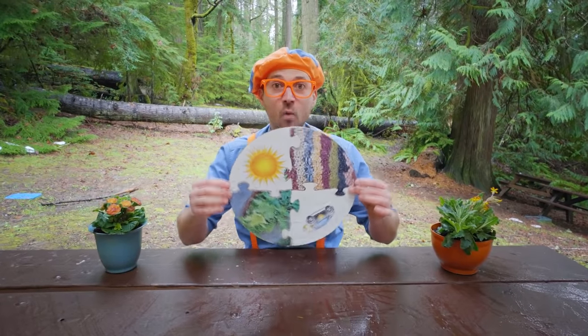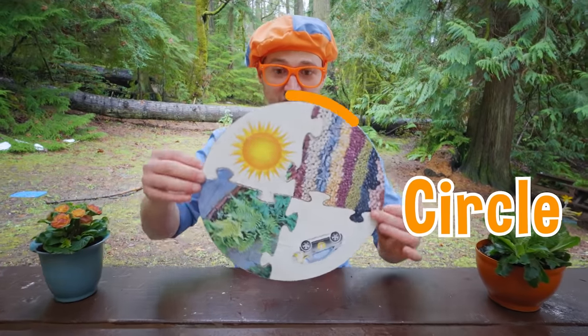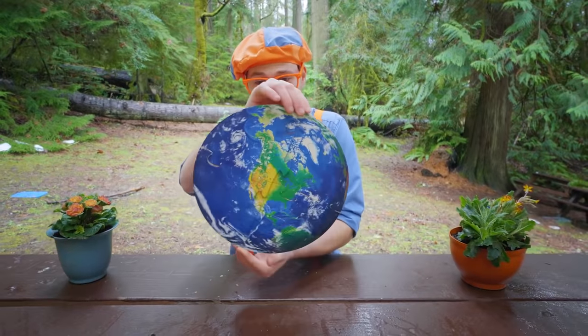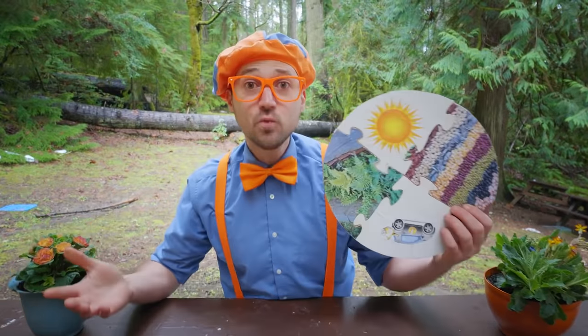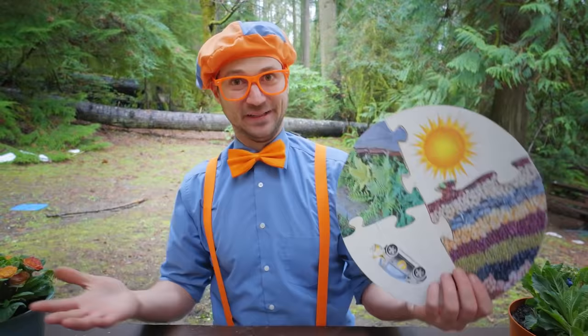Hey, what shape is this? Yeah, it's a circle. Whoa, and look at what we made. Yeah, a puzzle of our planet Earth. Hey, and all four of these things on these puzzle pieces are just a few ways that we can make our planet a healthier, happier place.